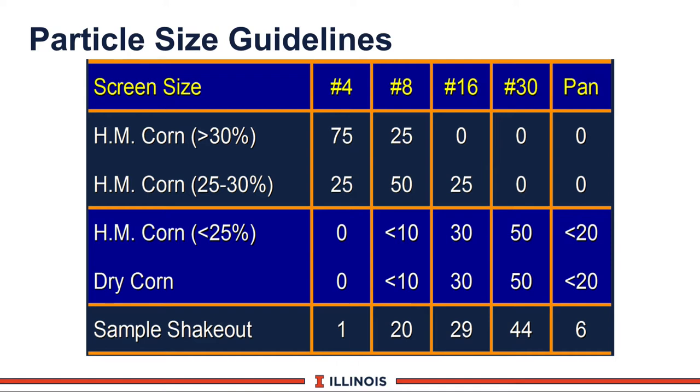Now, if you look at this screen, you can see high moisture corn. The question you have to decide is, when does high moisture corn behave like a fermented feed? In this slide, you can see anything less than 25%, we would process just like dry corn. Some of you may want to use 22%, 23%, but pick a number where you say, I need to grind it like dry corn.